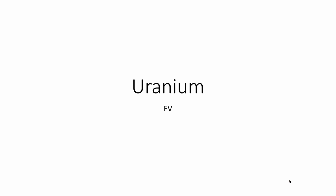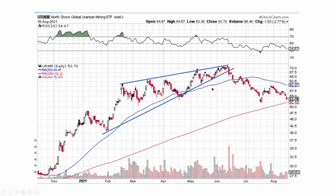So this is for uranium. Right off the bat, I'm going to start with the ETF. It gives you a really good overall picture of the sector. We came up into this ascending wedge pattern. It contracted up right into the corner, broke to the downside on good volume, signaling that we're going to have a pullback. We're pulling back. We had a little bit of an up move here. We're still pulling back. We still got sellers out there. So we're going to continue to sell down until the buyers step in and stop it. Quite obvious, right?